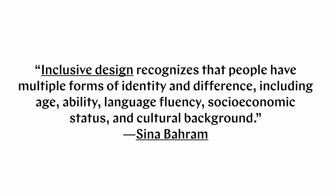And so that was a challenge to all of our artists. How can you make sure that you're activating all the senses, right? And not excluding someone who can't see or can't hear. And that's what inclusive design is.